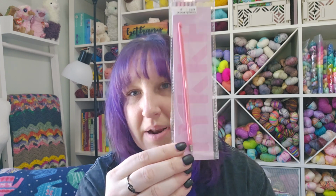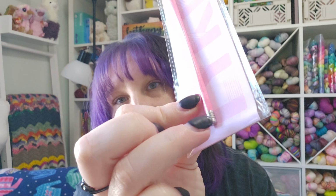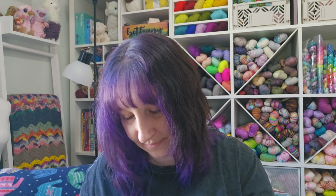I got crochet just because I know that they're using this brand of tools, and I don't like wooden needles, but I will use a wooden hook. And this is the cutest little pink crochet hook, a US H8 5mm crochet hook, and it's got a little metal end. So this cannot possibly be a spoiler because this shipped at the very beginning of the month. So if you haven't opened yours yet, please look away.